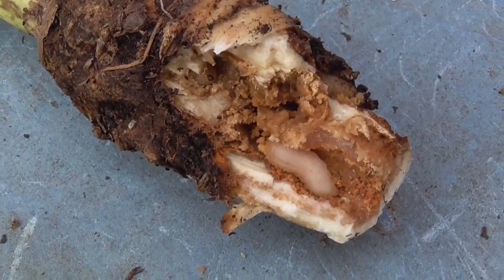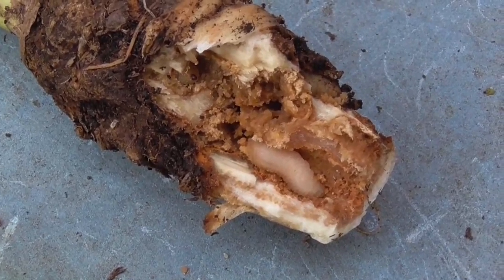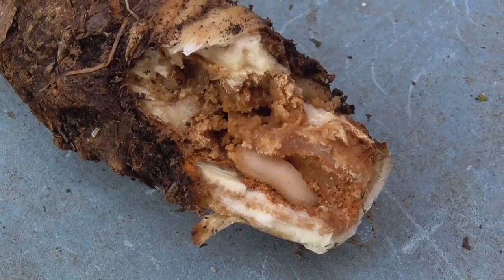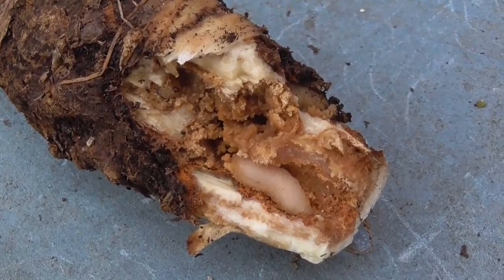But yeah, if anyone can tell us what they are, and if I should get rid of them and how to get rid of them, I would be very grateful. But yeah, a few unwelcome visitors to my pot garden.